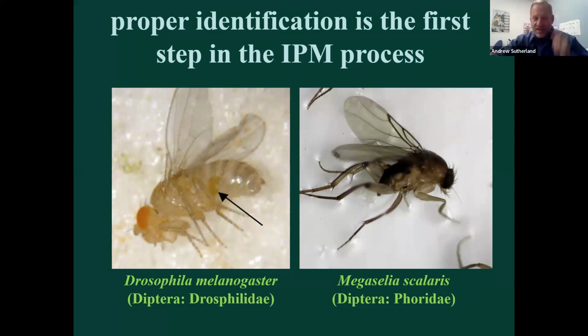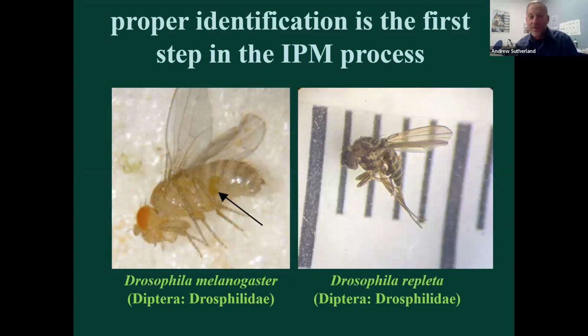And you can make this identification, in this case, by looking at wing venation. There are some heavily sclerotized, or really darkened, veins on the wing of the forward fly. The forward fly also has an enlarged and flattened hind femur. If you didn't make this identification, you could be targeting the totally wrong area within your structure. And this is IPM.